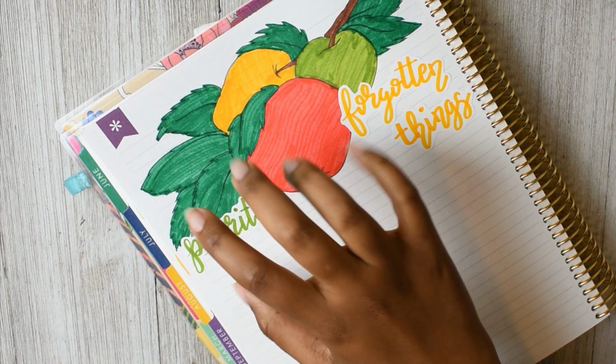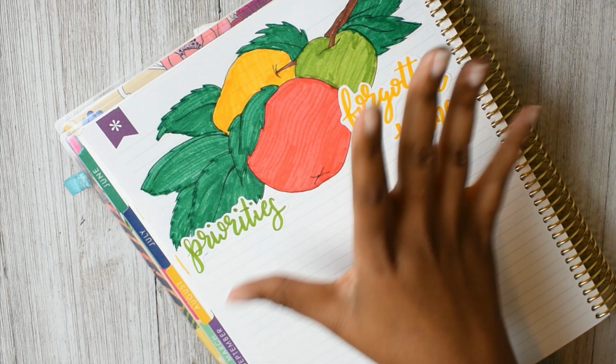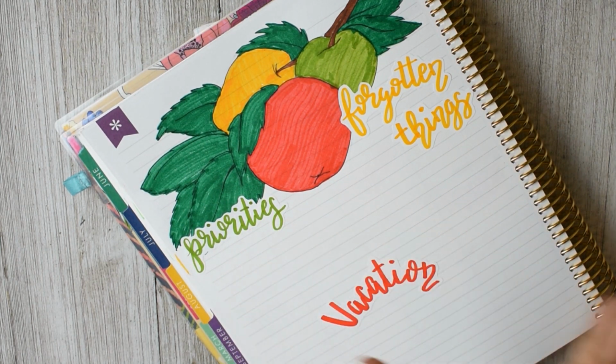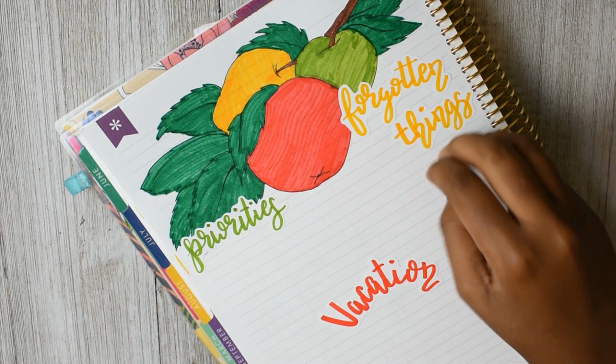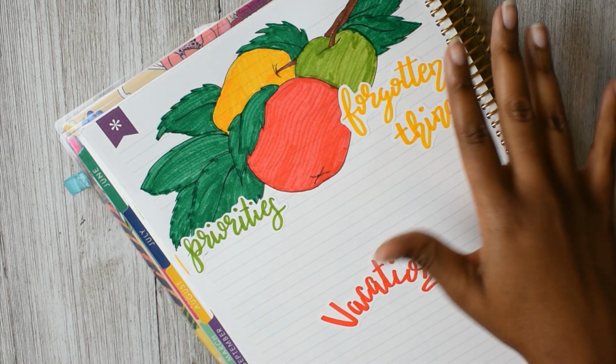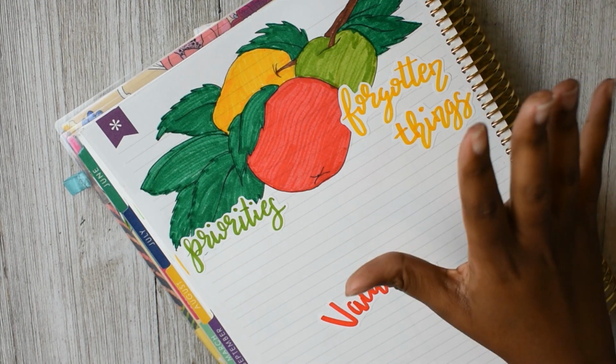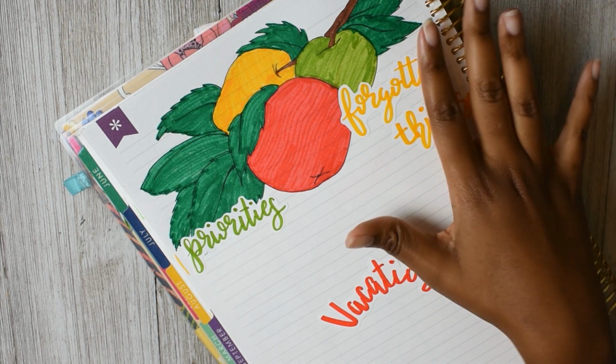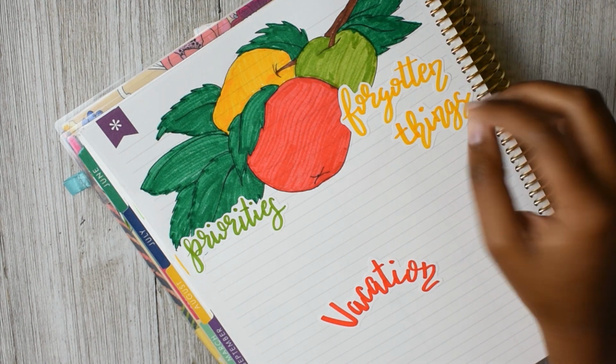for my car, and other appointments and just stuff I wanted to be mindful of. This section was actually really helpful to have. So I added a forgotten things section because through the month of August there were a couple things that I forgot that I needed to pay for or forgot to cancel, and you know, it caught up with me.